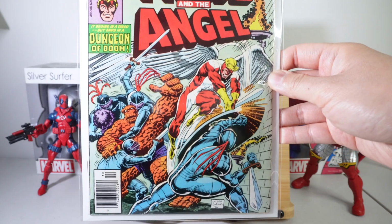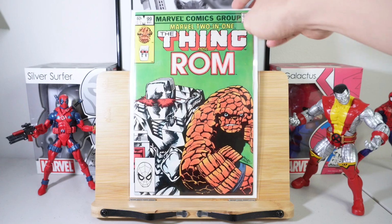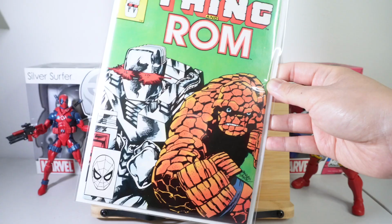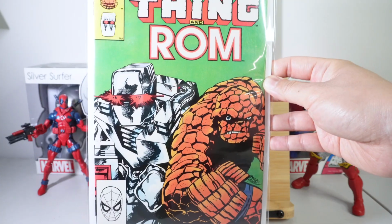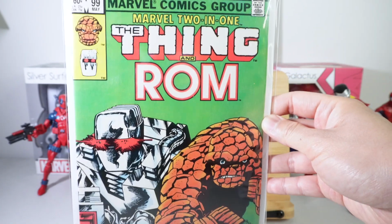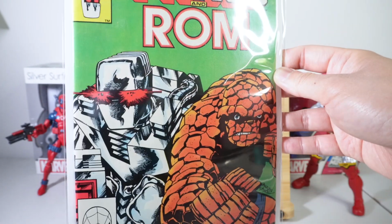They're fighting some knights in armor. And very cool cover here. Issue 99, featuring Rom. Rom is a series that's not a high priority, but I would definitely want to read Rom's Marvel series. I've heard it's a good read. If you're a fan of Rom, let me know in the comments.